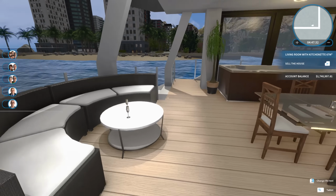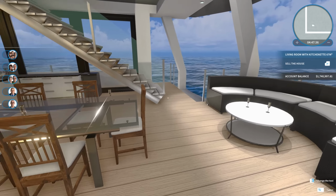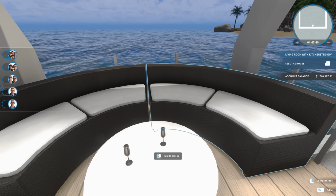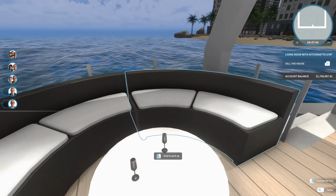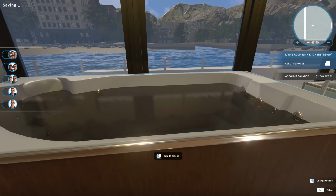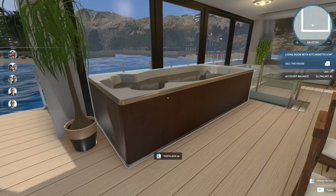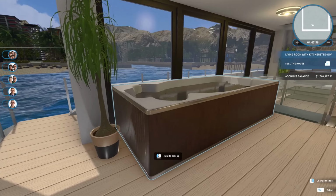All right, I've got the main deck here done, and I think I'm pretty happy with it. Over here, I used a couple of the outdoor couches from the garden DLC mod to make this nice little wraparound circular couch with a table and a couple of champagne glasses. I did throw in a pool over here. I would have really preferred a pool that was built into the floor and put that over here where the couch is, but none of those pools actually work.